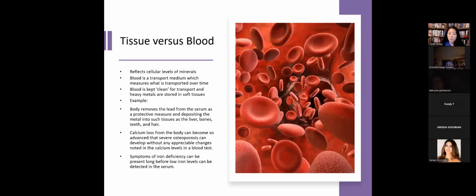Calcium, for example: if you lose calcium, even in cases that are very advanced in osteoporosis, you could still see decent levels of calcium in a blood test, because the blood is still trying to carry that same amount of calcium and is leaking it from the bones.